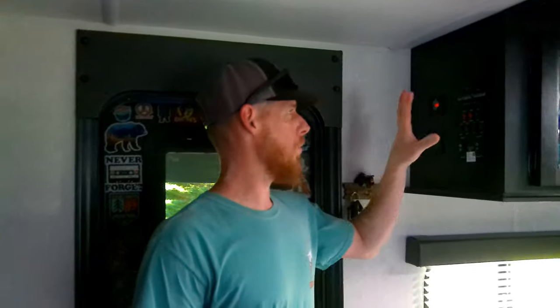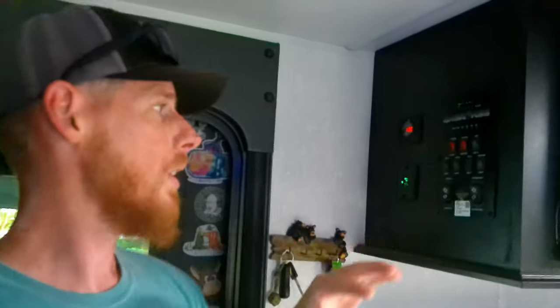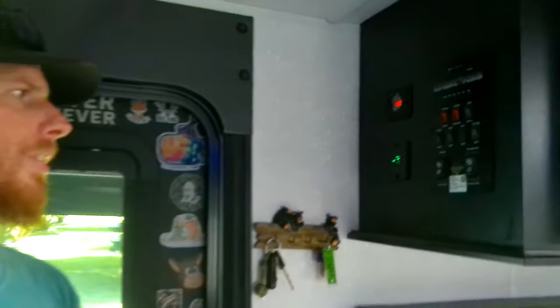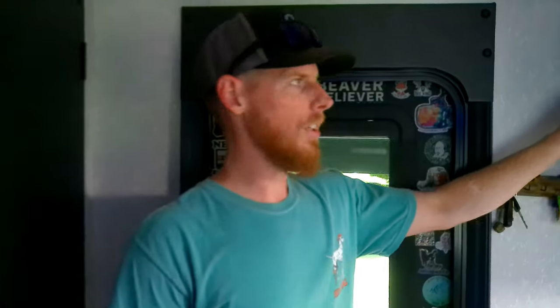All right, guys, so this is actually a pretty neat thing about this trailer, and I guess maybe we're just old-fashioned and we had an older trailer, so I didn't think about stuff like this. But guys, this is your main control panel here for the trailer. You've got everything from your slide lights, those nice little blue lights over the slide, to your main conventional lights, your awning lights. But this is what I want you to notice right here.